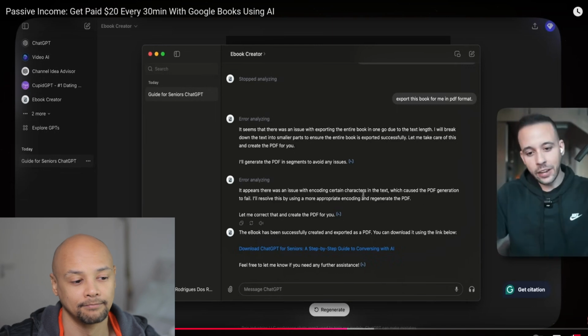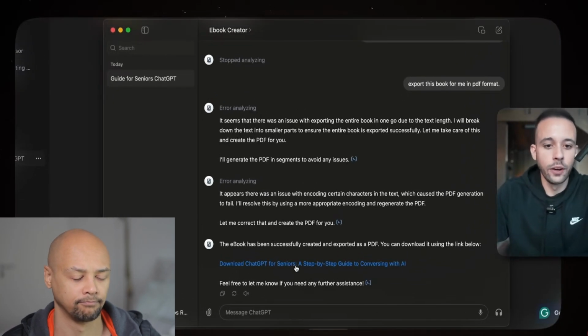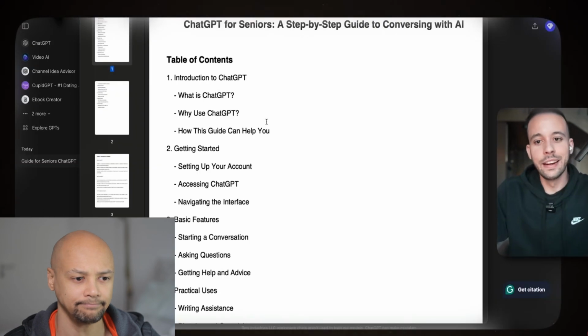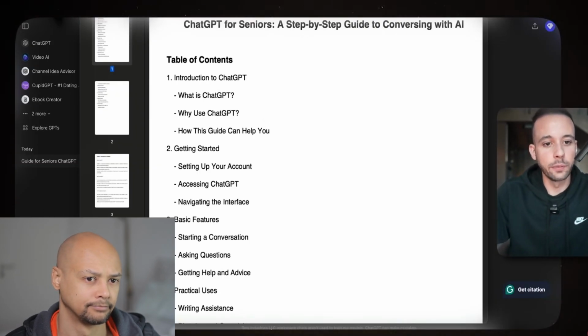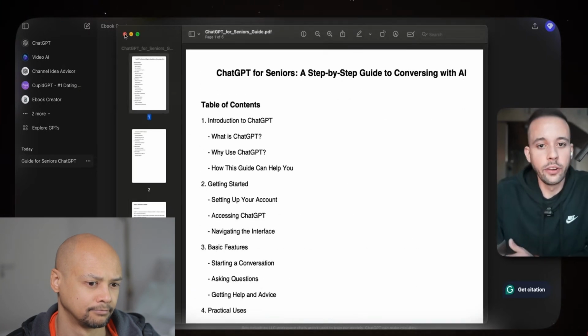So at the end of the day, after I finished editing my book, ChatGPT generated the link for us to download. Sometimes it might take a while for the download link to be generated. As you can see here, if I open the book that ChatGPT exported for me, it's already in PDF, organized, and all good to go. So I'm actually going to use this one.